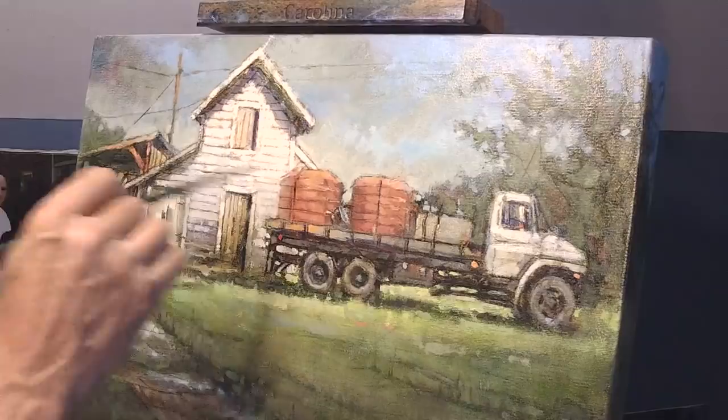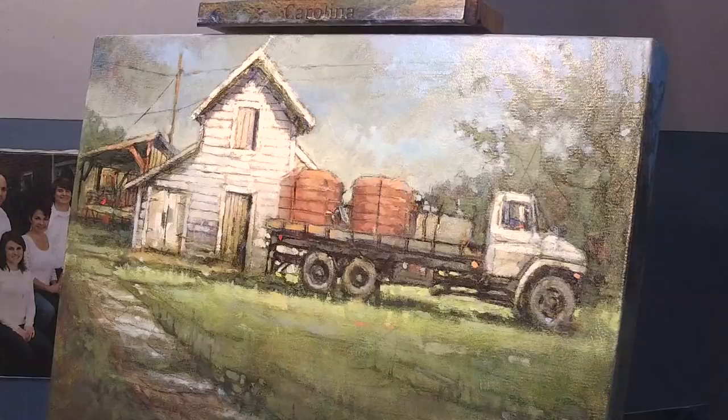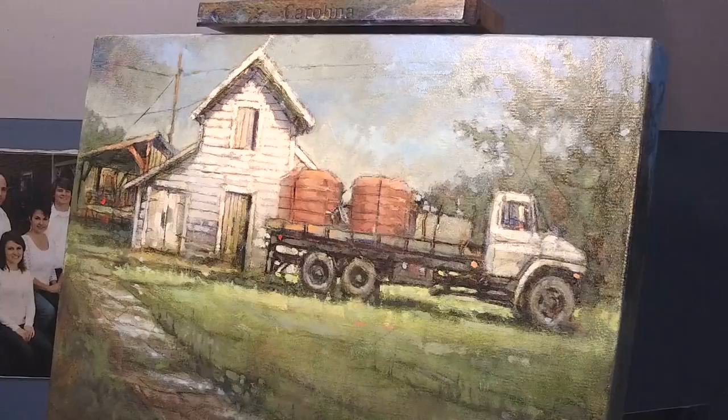Okay, last thing on this painting, last thing for the day, are those tanks. I just think they ought to be a little brighter. Now, let me give one other summary statement. This painting will be completely dry by tomorrow.